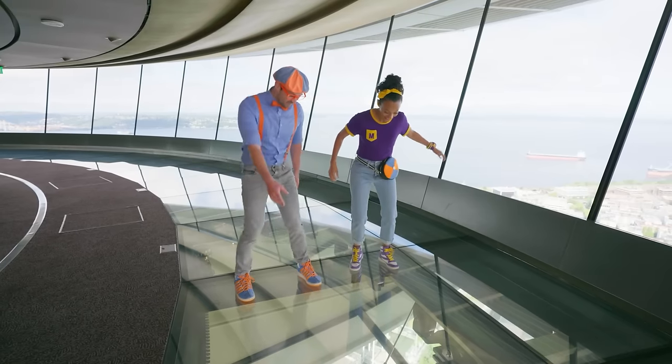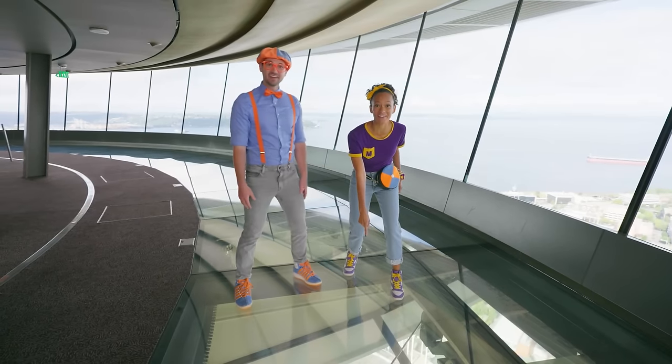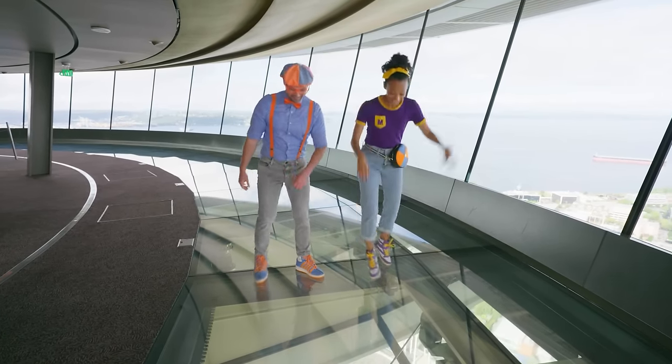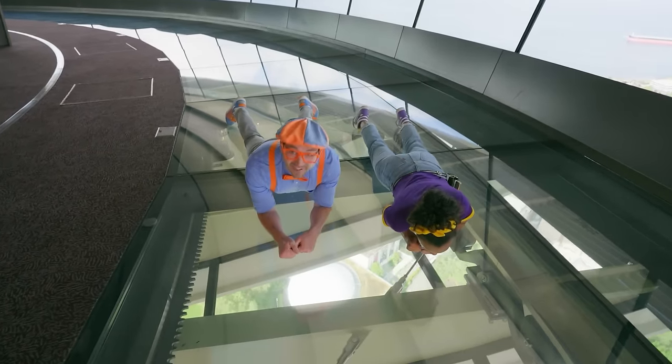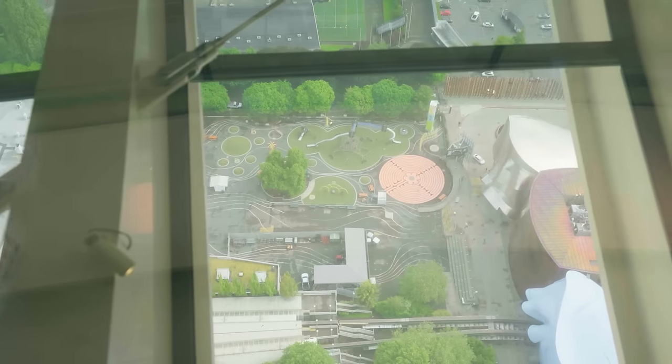I know, right? Whoa, and look down there. Yeah, you can see all the way to the ground. Everything looks so small. Shall we lay down? Oh, good idea. Wow, they look like ants, but they're actually people. Yeah, it's so teeny tiny.